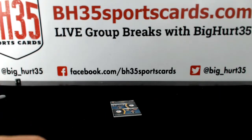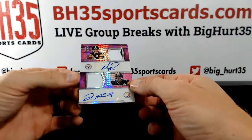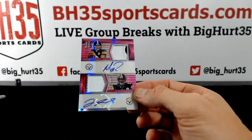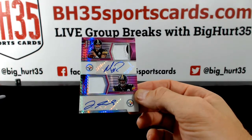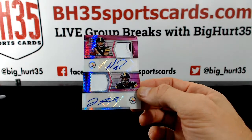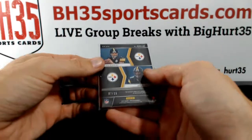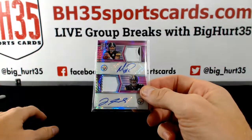Cooper's to 99 and Dooley. Boom. Mason Rudolph, Jalen Samuels. A little bit of stitching there. Two color on the Rudolph. Steelers, JT Sports in this one. Ending on a dual auto. 7 out of 15. Pretty nice case so far.